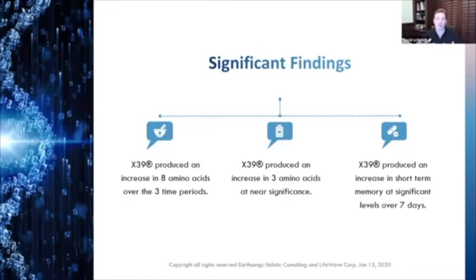And that means what we need to do is repair injuries and repair damaged tissue. Well, we were able to show in this study that X39 is able to improve the metabolism of the amino acids in the body that make up proteins, which are used in repair of damaged tissue. And this all happens very, very quickly. Even starts to work within the first 24 hours.